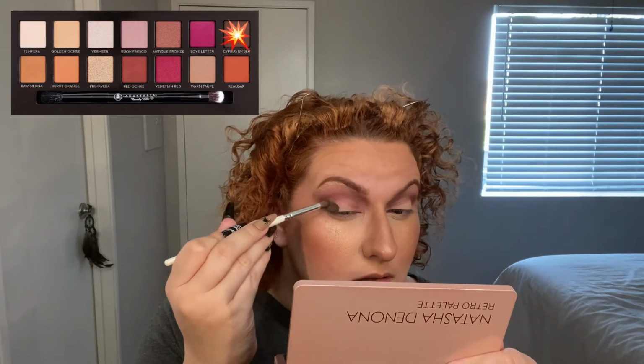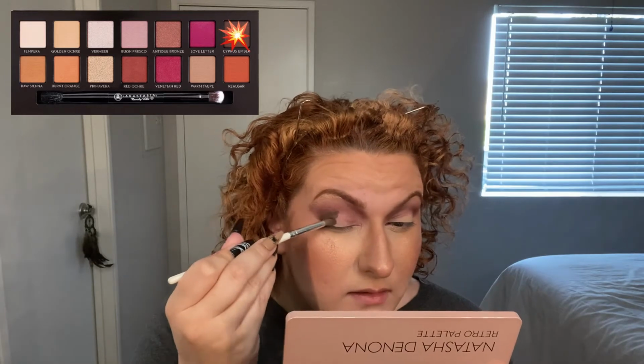I think I'm gonna do Cypress Umber and Apart. Yeah, going in with Cypress Umber. Oh, so much fallout from this shade always. This is a very, very dry, but very pigmented matte. So much fallout. Without picking up any additional product on my brush, I am blending this out. Okay, so it kind of lost some of its pigment right there, but whatever. I'll probably cut the crease.